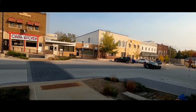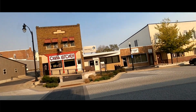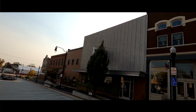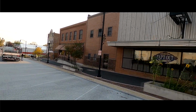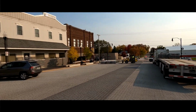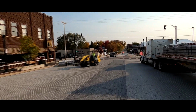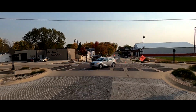We got a Chinese restaurant over there. I never eat there, but they say it's pretty good. And here we have the Tapped Out, which is a popular restaurant. And down here at the very end on the left side is Gus and Tony's, which is another popular restaurant in town. I'm going to turn around here, head back up the street.